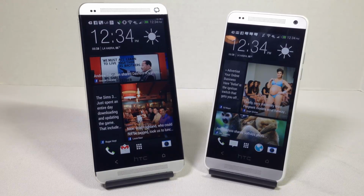Now, on the HTC One, we have a Qualcomm Snapdragon 600 quad-core chip, 1.7 gigahertz, and 2 gigabytes of RAM, 32 gigabytes of built-in storage. Comparatively, on the HTC One Mini, we have a different chip, a Qualcomm Snapdragon 400 dual-core, not quad-core as the HTC One big brother is, and it has 1 gigabyte of RAM and 16 gigabytes of built-in storage. So a little bit different here in their sizes, storage, and everything else.